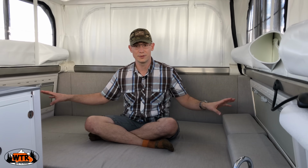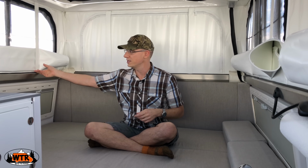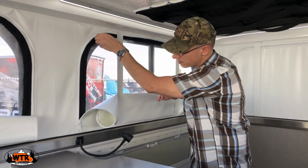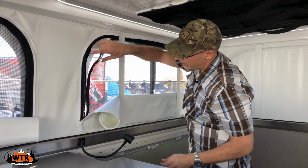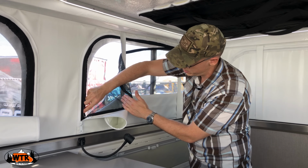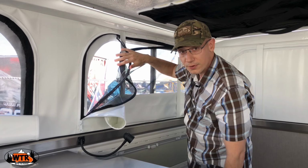In this particular EXD, there are windows on either side of the bed. Now, we've heard in future versions, these windows are going away. I don't know if they're going to put other windows in here, but you really don't need them because you have this 360 view. All of these go up and down. As you can see, I've put this one up. There's a bug screen that you can unzip, and then an outer plastic layer that provides insulation. You can also open so you have airflow coming in.